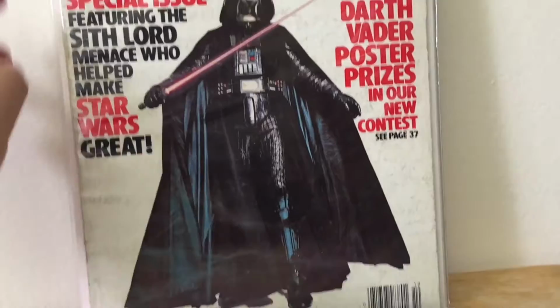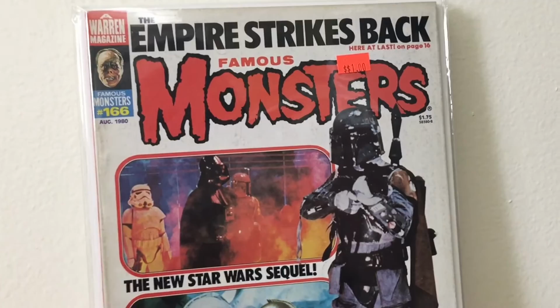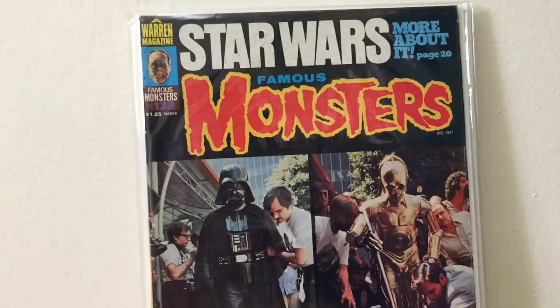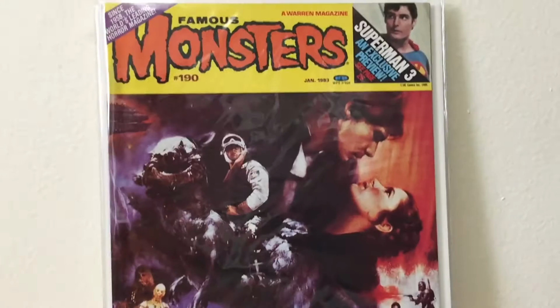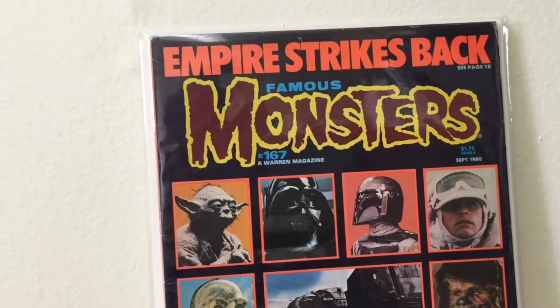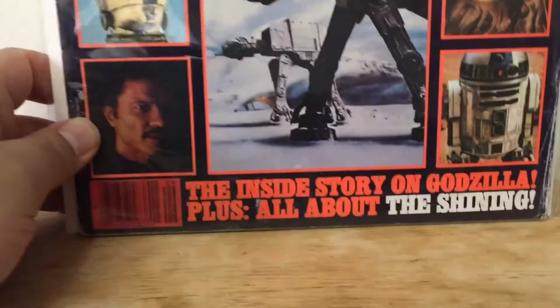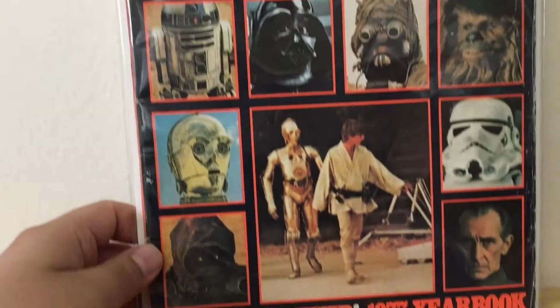This one is from August 1980, issue 166. This one talks about the Empire Strikes Back. Then we have another one, issue 139. It's also from 1977. Issue 190, where it talks about the Empire Strikes Back. This one, another Empire Strikes Back one. It's from 1980, and this one also has an article on Godzilla, the inside story of Godzilla. So can't wait to check that out. And then the last one was this one, another Star Wars special. So for a dollar each, not bad.